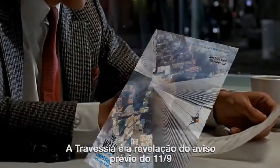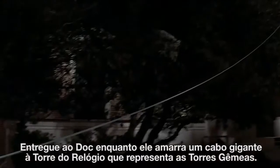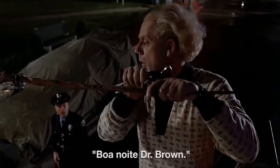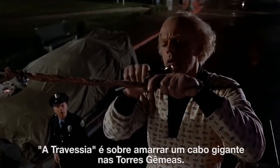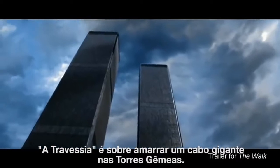The Walk is the reveal of the 9/11 warning, given to Doc while he is rigging a giant wire to the Twin Tower representing Clock Tower. Evening, Dr. Brown. What's with the wire? The Walk is about a plot to rig a giant wire to the Twin Towers.